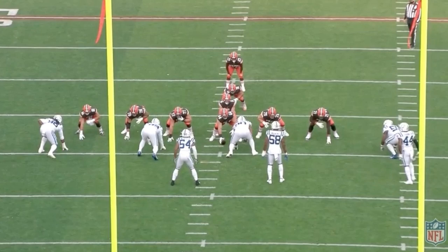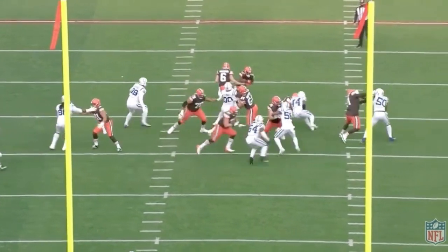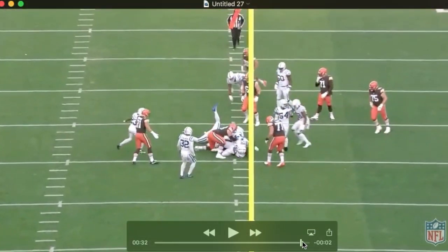This is early in the game. Cleveland's first series, or first drive, second series. 21 personnel, I formation. They're going to run ISO, I think, to get on the mic here. So B gap ISO. Houston's going to get jumped by the left tackle and driven outside.